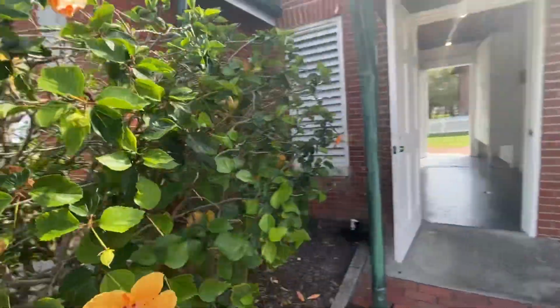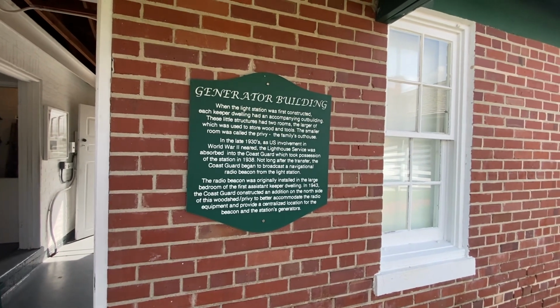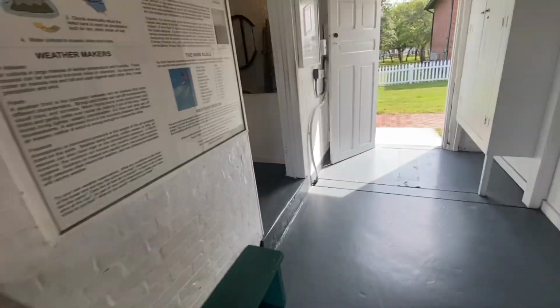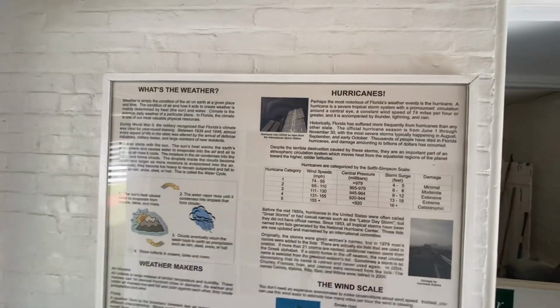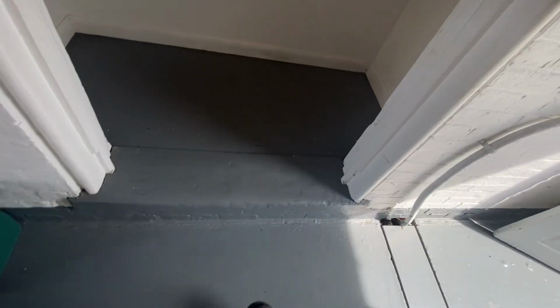Good, beautiful flowers. This is called a generator building. When the light station was first constructed, each keeper dwelling had an accompanying outbuilding. These had 2 rooms, a larger one which was used. So you have to keep everything backed up. Let's take a look at that one. For hurricanes, for the weather, they had to monitor this stuff. The generator room. Oh, look. Watch your step here, okay? Let's step up. Oh, wow.